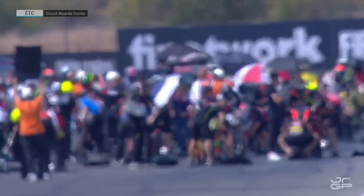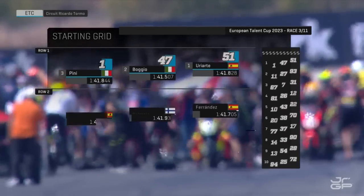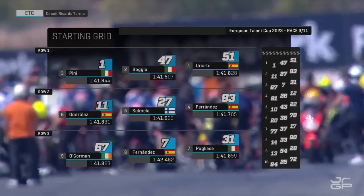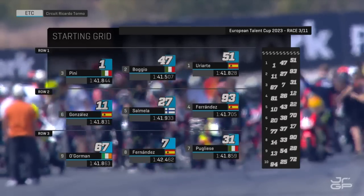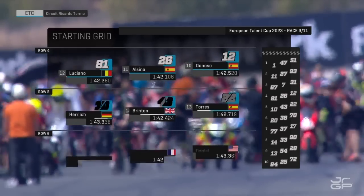Race 1 of the European Talent Cup is ready to go. This is the 3rd race of 11 scheduled for this season. Uriarte, Poggio and Pini, an exciting front row. Alberto Fernández, Salmela and David Gonzalez. Please keep an eye on that number 11. Pugliese, Fernandez and Casey O'Gorman complete the 3rd row.